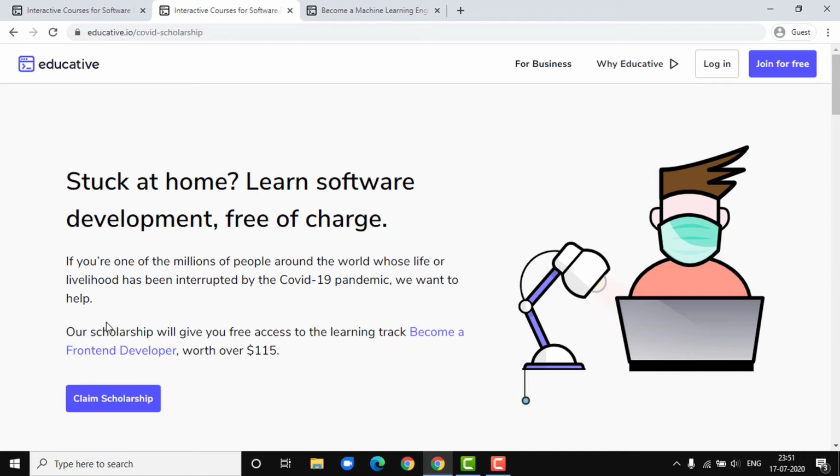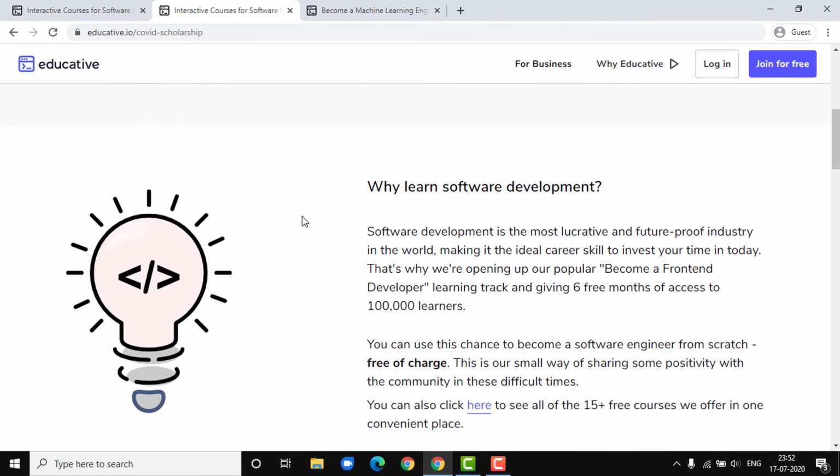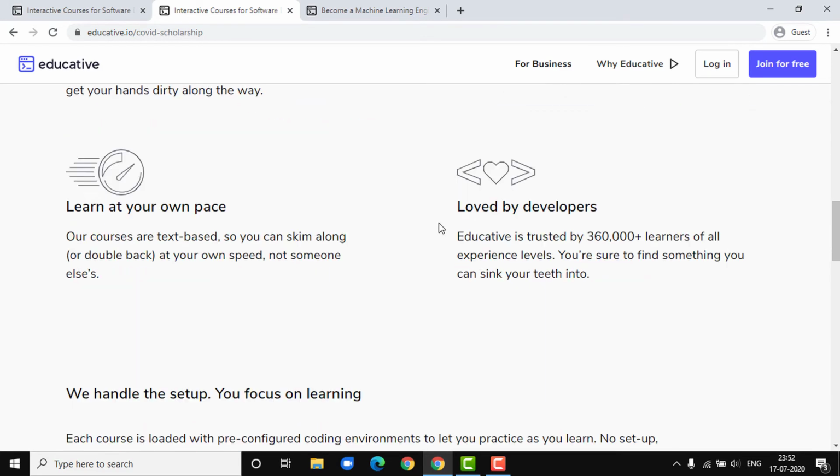This scholarship will give you access to this front-end developer track, which is worth over $100, $115 to be exact. If you want, you can just click on claim scholarship, and that's it, you'll be getting access to it. If you don't have an account, you can create one, you can join for free, or else you can log in and then select the claim scholarship button over here. There are some more things which you can read over here, so you will be getting a good idea about what this is. So yeah, that's regarding the front end.